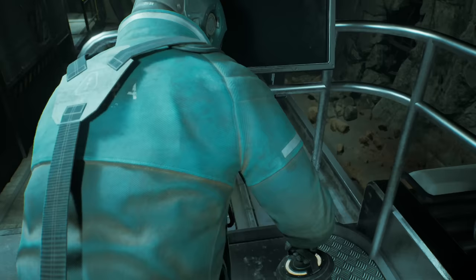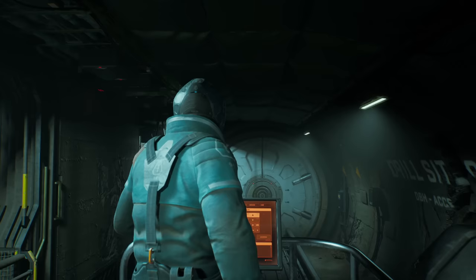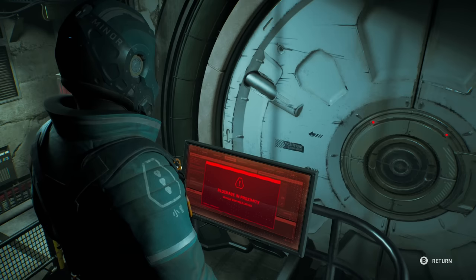Perfect. And then I'm guessing I gotta go and pull that lever over there now, open things up. Or not. Alright, we're moving. Is it just gonna go clunk straight into the door now? Yep. It looks like I'll have to open these doors manually. Okay, I take it back.